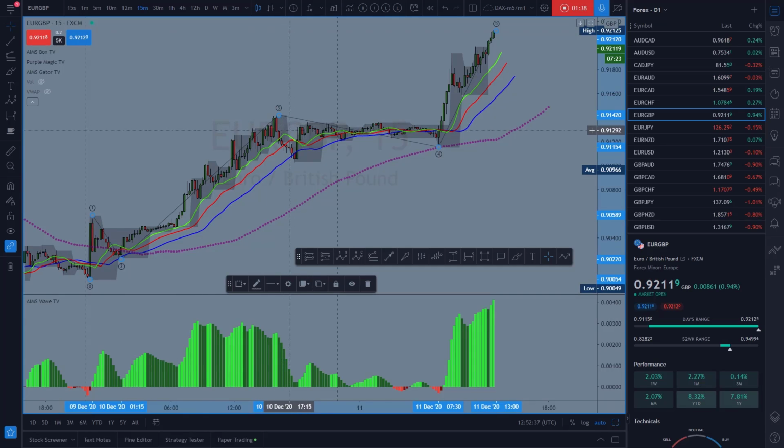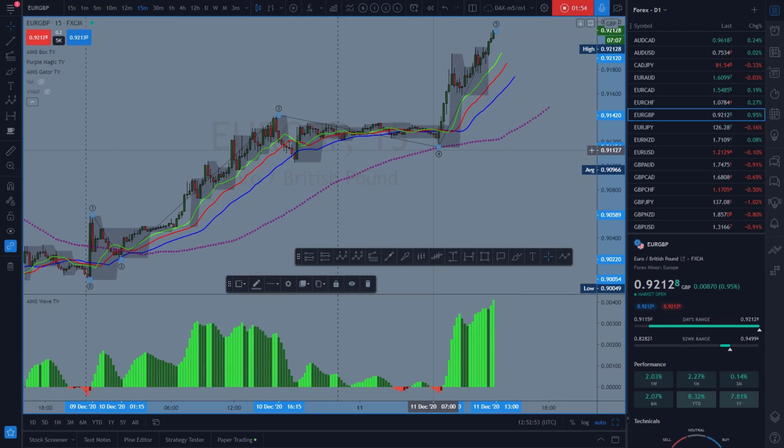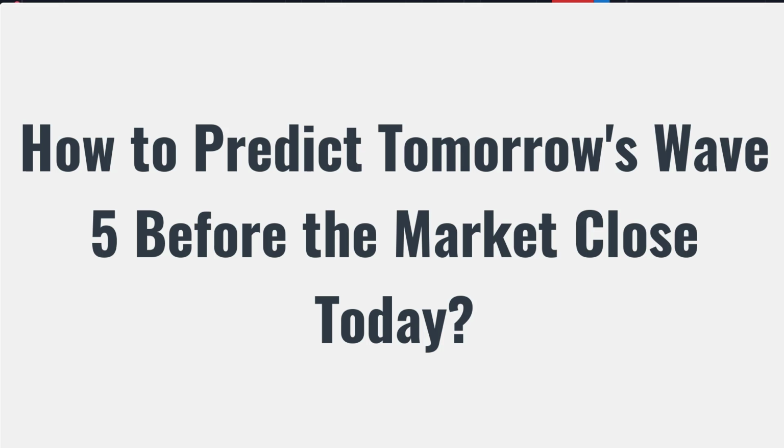And when price goes sideways and the gator sleeps and AO crosses the 0 line and purple is still below it, that becomes your wave 4. The next wave on the next day, when it breaks out, is going to be your wave 5. Sometimes it even turns into a new wave 3, but that's a good thing, not a bad thing. Why is it that you'll be able to predict it about 10 hours in advance?